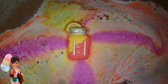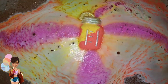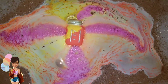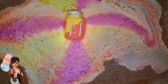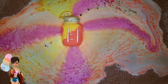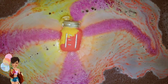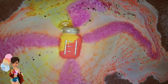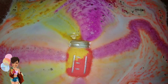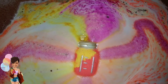In a few minutes, I'm going to let it go and see what it does on its own. I'm still holding it to the top. Very pretty. Just turning the yellow that was in the tub a little more orangey right now. This scent is delicious smelling. Have that really pretty pink coming up off the top. I'm going to go ahead and let it go. And I almost don't want to, as usual.